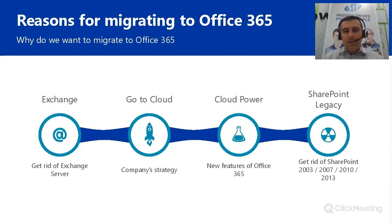The second possible scenario is general strategy. So we're moving everything to cloud because we want to get rid of SharePoint on-premise, Exchange on-premise, Skype on-premise, general servers. We're trying to go to cloud. This is our company strategy. So, a C-level decision: we're moving to cloud. We have partnerships and agreements with Microsoft or other companies, which also have a strategy to go to cloud-first solutions. So you can see there's not much business justification here.